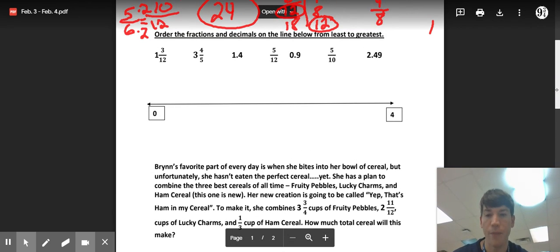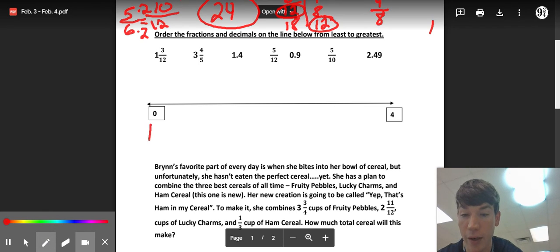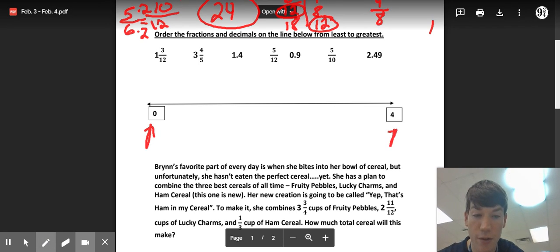All right. So what are the fractions and decimals on the number line from least to greatest? Now, the first thing I notice here is that my number line is going from 0 to 4, which tells me that we're going to have some whole numbers in between that we're going to have to deal with. So from 0 to 4.